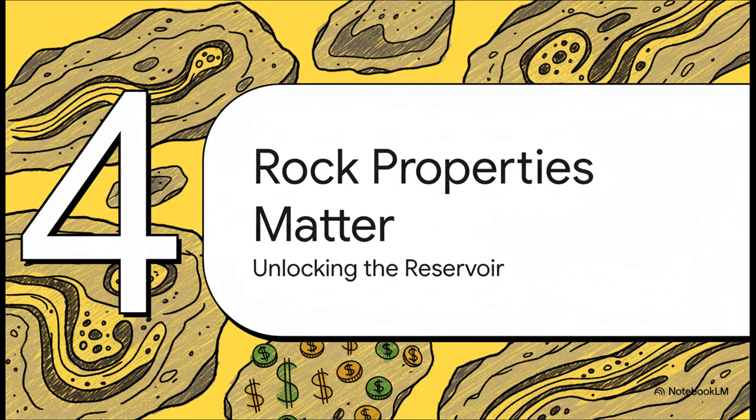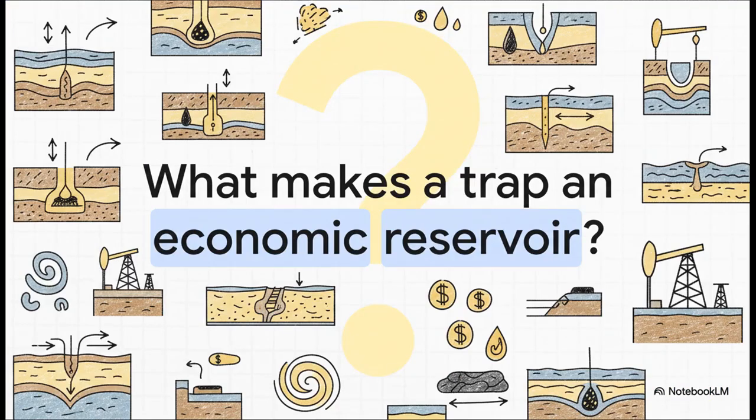Well, the answer isn't just about the cool shape of the trap anymore. The difference between a totally useless find and a multi-billion-dollar reservoir, it all comes down to the physical properties of the rock itself. So what is it? What are those key factors, those make or break details that decide whether all that trapped oil is a priceless resource or just a geological curiosity?